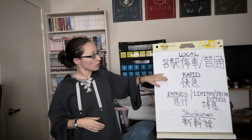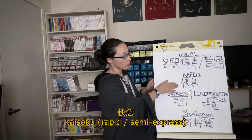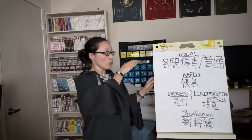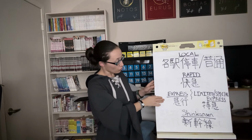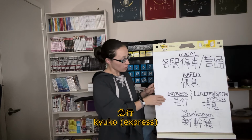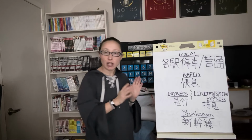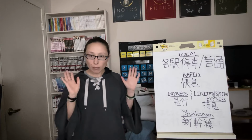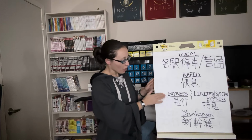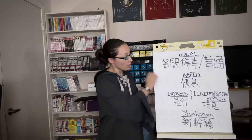Then you go to the next one here, which is the rapid. And the rapid in Japanese is called kaisoku. So the rapid stops at fewer stops than the local. Then if you go down here to the express, in Japanese it's called kyuko. So the express will stop at even fewer stations than the rapid. And there are different types of expresses, but we're just trying to make it simple and just remember the word for express, kyuko, and that it's going to stop at even fewer stations than the rapid.